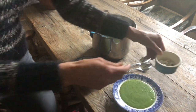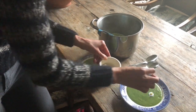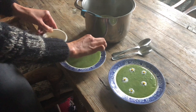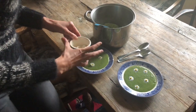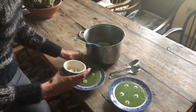And then little daisy flowers. This is our common daisy here in the UK. They don't have particularly incredible flavour. They're slightly sour and lemony, but they certainly make it look pretty.